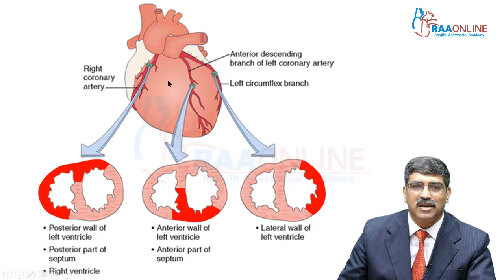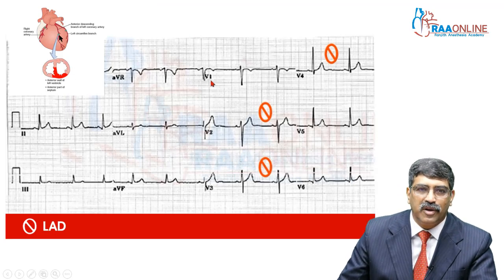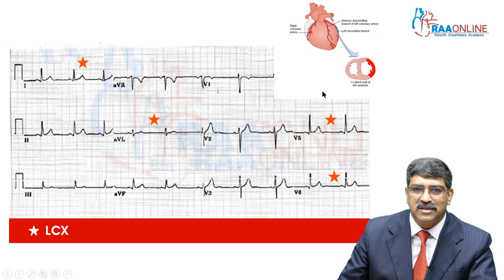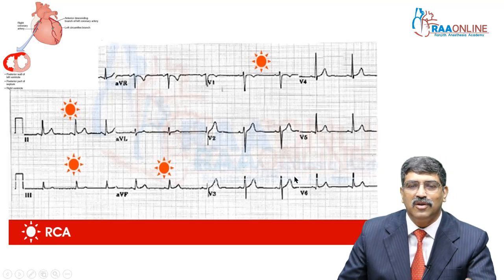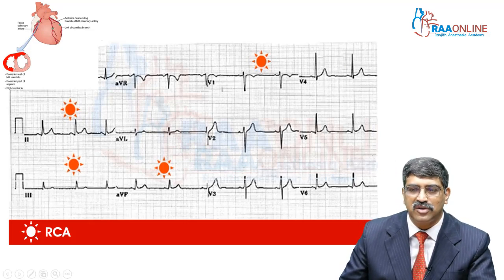So, these are the three major coronary arteries and their supply, which is reflected in the electrocardiogram. For example, if you take the LAD, you can see it in the anterior leads V2, V3 and V4. If you have a lesion in the circumflex, it is the lateral wall which is affected, which can be reflected in V5, V6, lead 1 and AVL. And if the right coronary is affected, the whole of the right ventricle and the posterior part of the ventricle are affected, so you have leads 2, 3, AVF and V1. So, if there is a lesion in a particular vessel, this ECG is very important in diagnosing coronary artery disease.